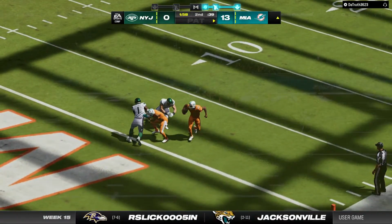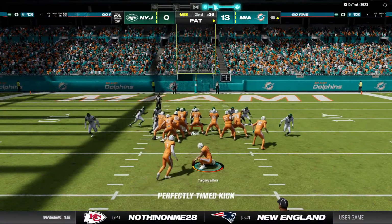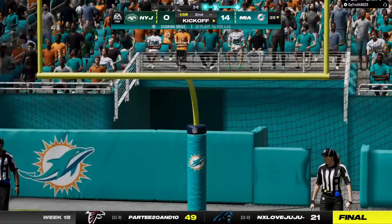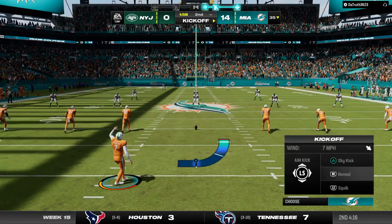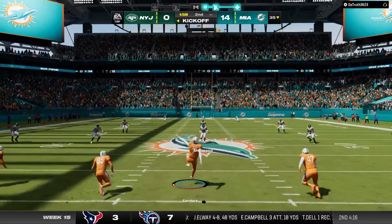Well, this has been a flawless start for them. They score, they get the stop, and they score again, Charles. Complimentary football at its finest. You just mentioned how they got it done. They scored. The defense got the ball back for them. They score again. That's the way you win ball games. Now after the touchdown, ready to kick it away is Sanders.